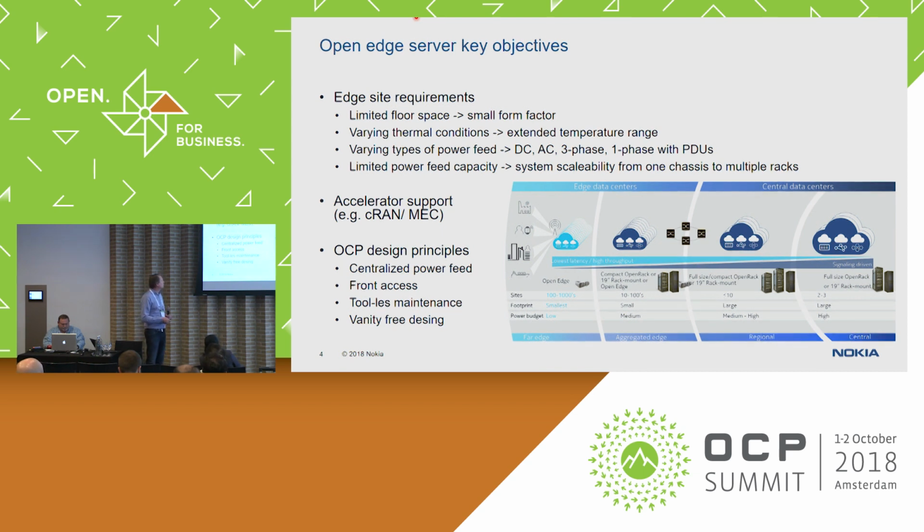And we also want to utilize in our designs the well-known design principles that have been found good and useful. So we are supporting centralized power feed, and it's all front access. So no need to go to the rear side of the unit. So maintenance is quite straightforward, and also maintenance is toolless. And vanity-free design is also important. So we are looking at more of the functionality and performance rather than good looks and secondary properties for the hardware.